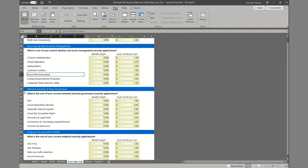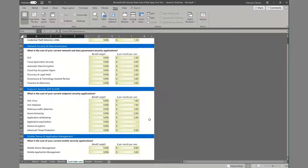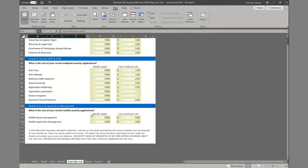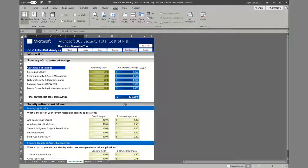So you'd go down here, network security and data governance. You would add $1, and it's always per user. This helps us come to the end result. Endpoint security, what are they using? McAfee, Norton, right? They don't need to do that anymore. And then what is the cost of your current mobile security application? So MDM, what are they paying per month? This is a big opportunity. Mobile application management, really big opportunity. And then you come up here and you have your total annual cost takeout savings. This is the savings portion.